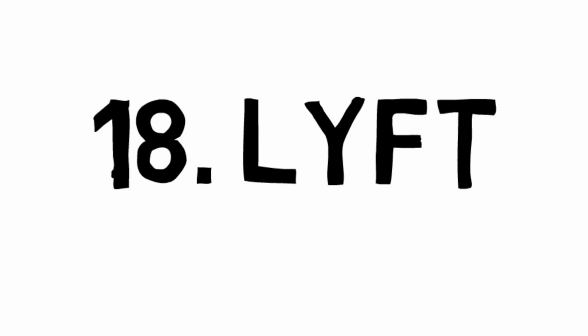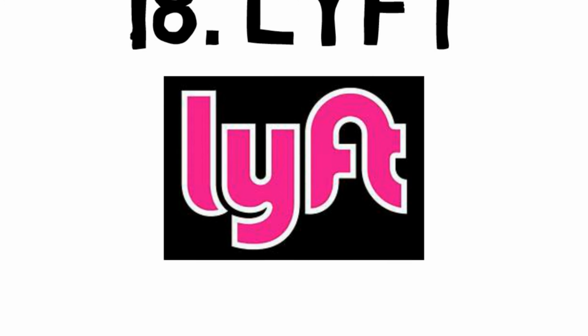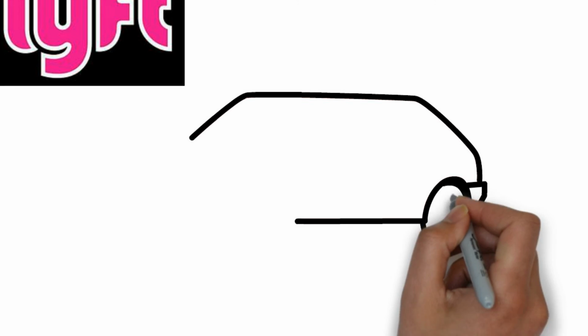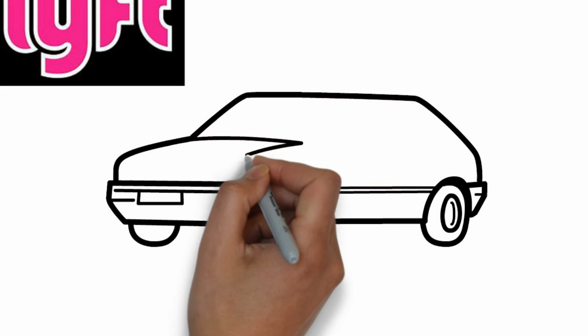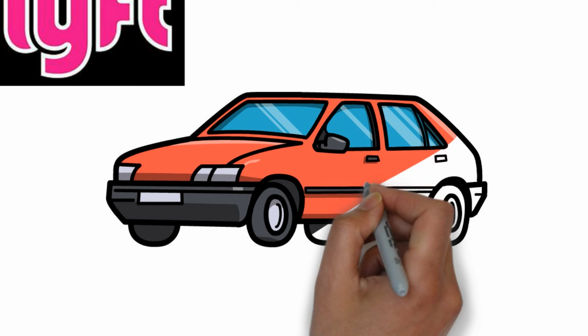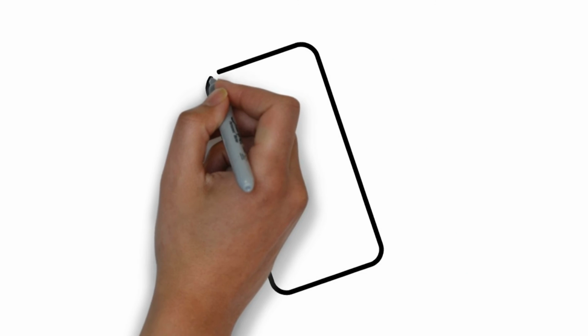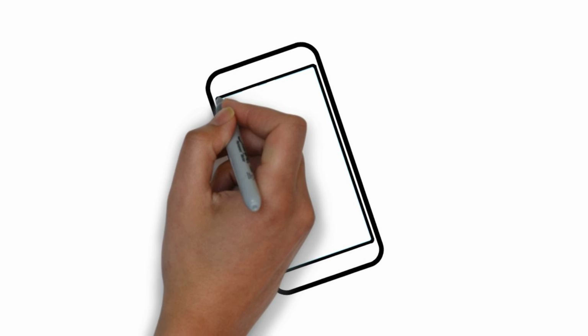18. Lyft. If you own a reliable 4-door vehicle, you can become a Lyft driver. As a driver you get paid to drive around people. You need to pass a background check and your car needs to pass a safety check. And obviously you need a driver's license and proper insurance. Then in the app, accept a ride and request to earn your first money. A smartphone has many functions, so start making money today with it.